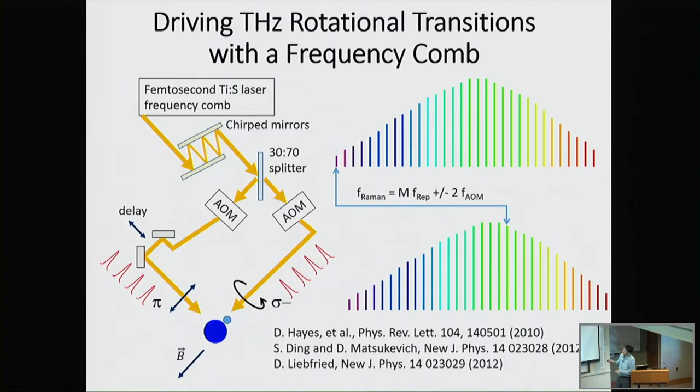And the reason why we do this instead of tweaking the repetition rate is because for a Raman transition frequency that we want to address, we can decompose it into an integer multiple of the repetition rate. And then the remainder, whatever the repetition rate cannot cover, we can cover with the AOM frequency. So you can see that by changing the AOM frequency within microseconds, we can change the Raman frequency we address. And again, all the comb teeth contribute to driving that transition.